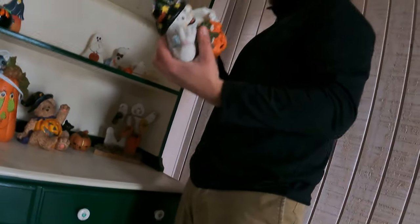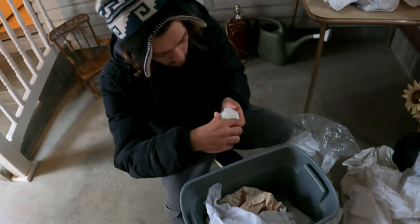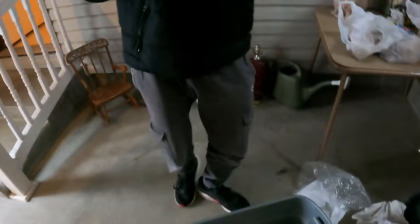Uh-oh, I think we got a Fenton. Hold this. This is worth $20. $20? Yeah, because people remember it's from 2005. Here. I think we got a Fenton here. We do. It was $38 brand new. Fenton. It's Fenton. Yeah, that's probably worth a bunch.